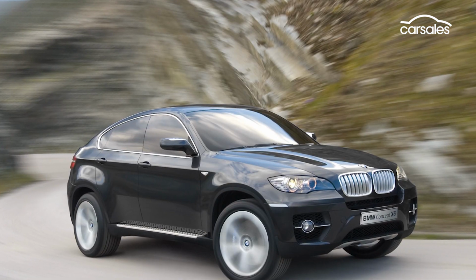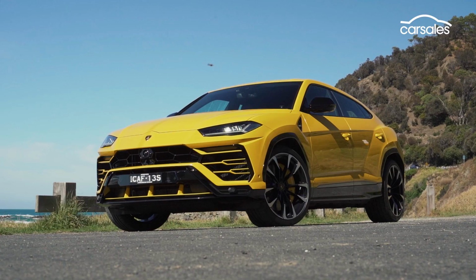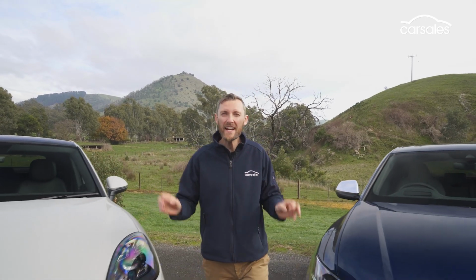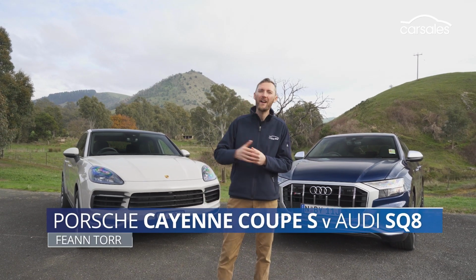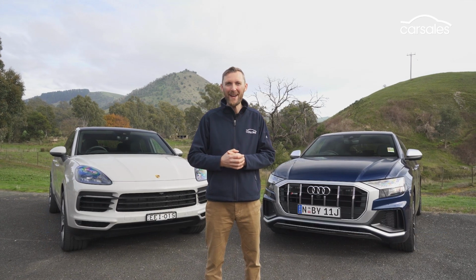Back in 2008, the first coupe-like SUV was ridiculed. More than a decade later, car brands have come a long way, and now the performance SUV is here to stay. So we've got two of the latest heavy-hitting coupe-style luxury European SUVs, the Audi SQ8 and the Porsche Cayenne Coupe S. But which is better? Let's find out.